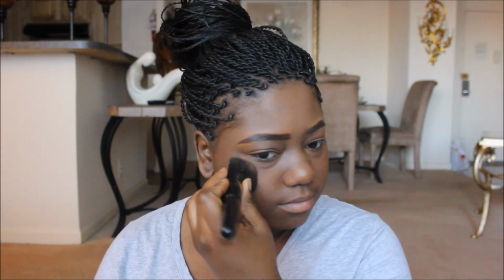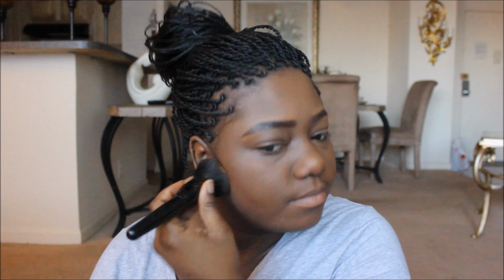So, like I said, there's one side of my face that I look more glossy, so we're just going to go ahead and set this side of the face. So, this is a basic beginner's foundation routine, how to apply makeup. Now we're going to go into a little eyeliner and lip gloss, and that's about it.